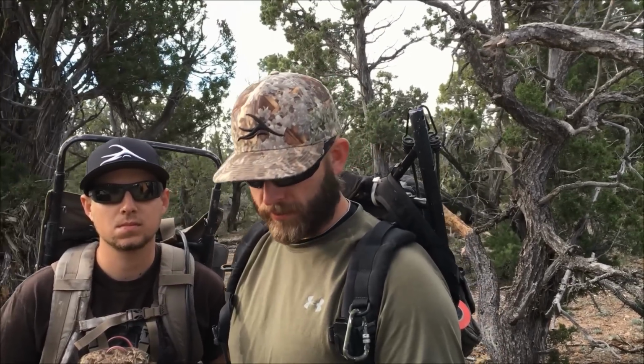So here we go, day two. Got on the map last night, looked at the area we're in real close, saw a lot of elk yesterday, but just still didn't really get into the horns. So we're going to move a little bit to the northwest from where we've been going, see what that produces. So stay tuned.